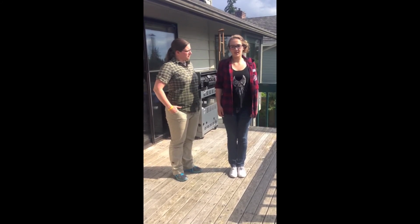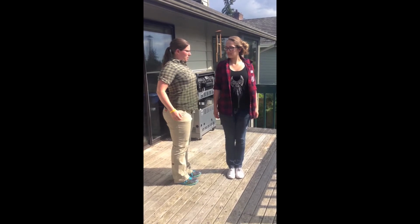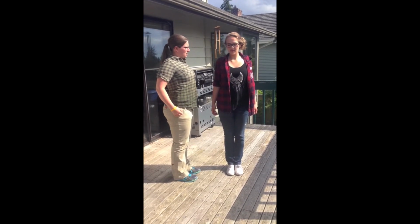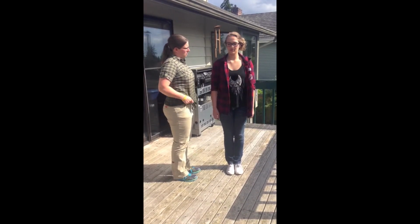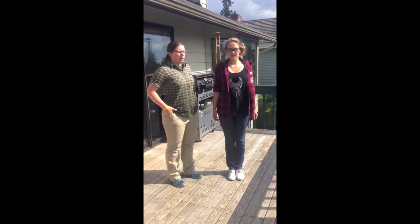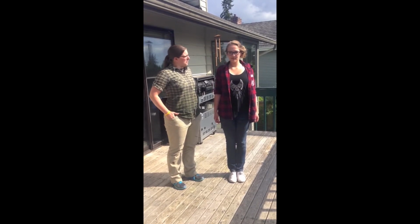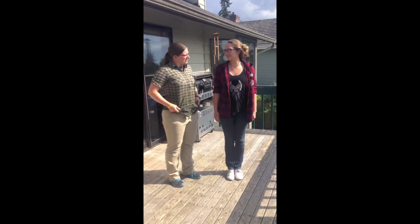How do those feel? Good. Okay, so the next one I want you to do is pull your shoulder blades together, hold about 5 seconds, and relax. So do a couple more of those. These are called shoulder blade pinches, and they work on bringing your shoulders back into a good position. How's that feel? Good. It pinches, but yeah.